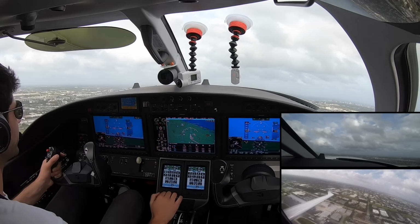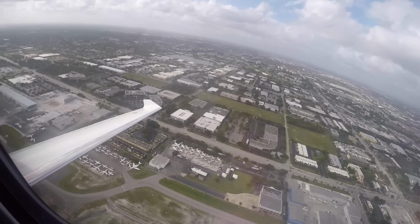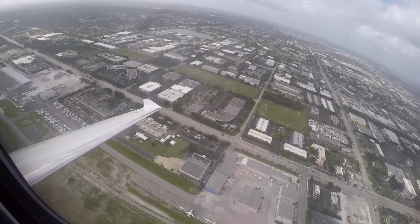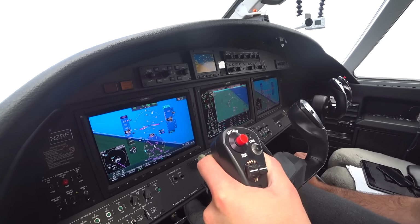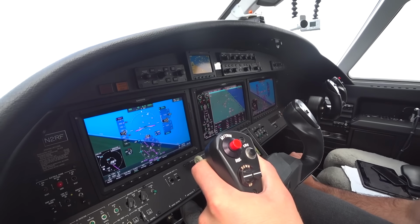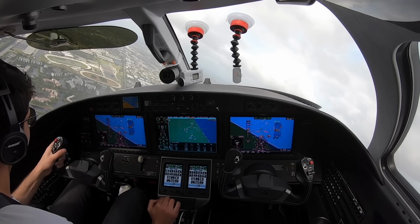Heading 500 feet. Climb power. Want to go. Alright, 2 Romeo Foxtrot, contact Miami departure, good day. Departure, 2 Romeo Foxtrot, good day.